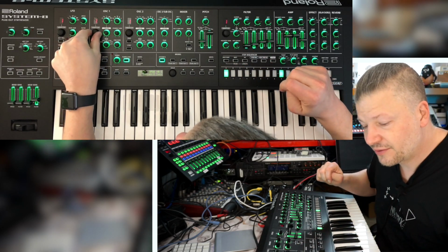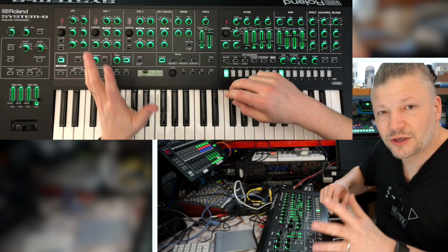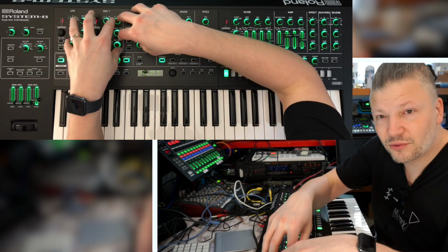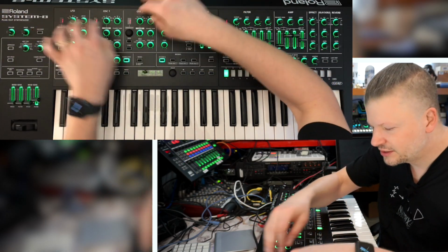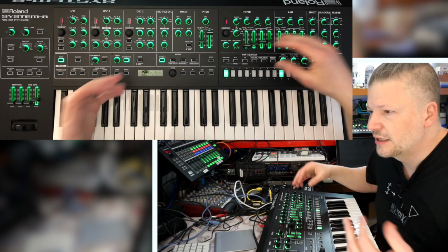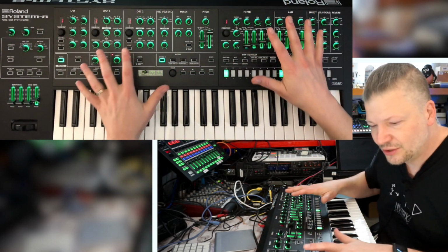But then there is variation. Each oscillator can actually have 12 different shapes of oscillators. So really powerful, really cool sounding. I'll do another video just about the synthesis, and we'll listen to all of these parts because I like this. It's going to be fun. But today I'm just going to go around saying what you can do with this.